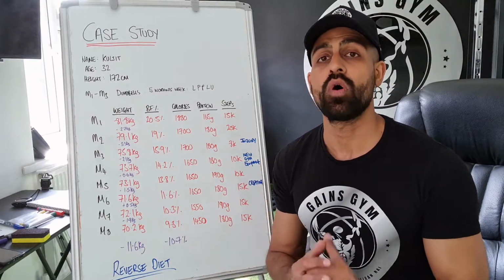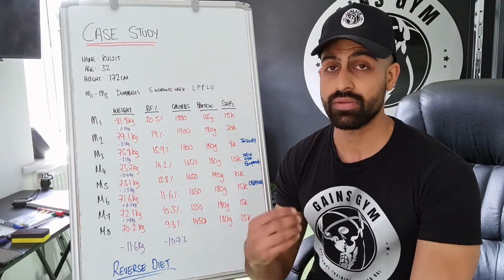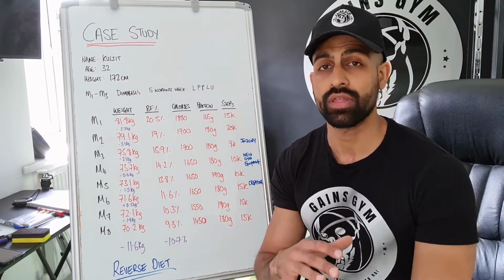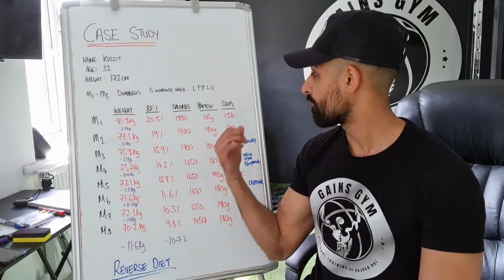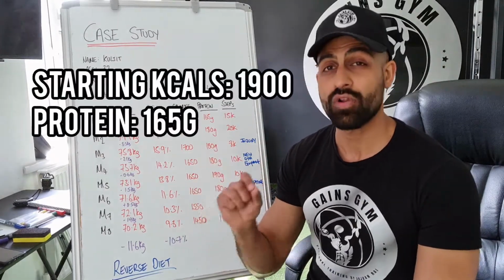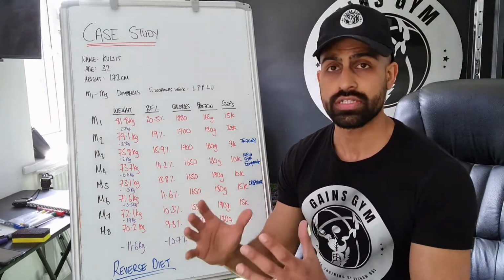Pretty flexible on what days he was able to do the workouts. He had 7 days to do it. He was working shift work, so he just did it whenever it allowed him to, but made sure he got those 5 workouts a week. Each workout was around 45 minutes to an hour. Steps, we set them at 15,000 steps initially. And then I calculated his calories in the beginning at around 1900 calories per day with 165 grams of protein. So that was his starting point.